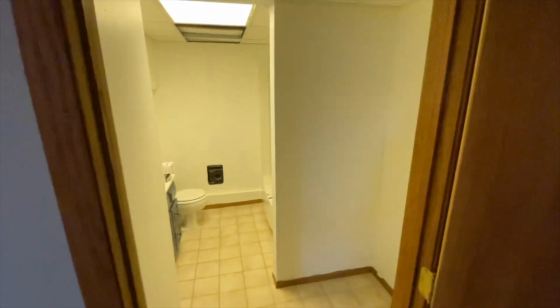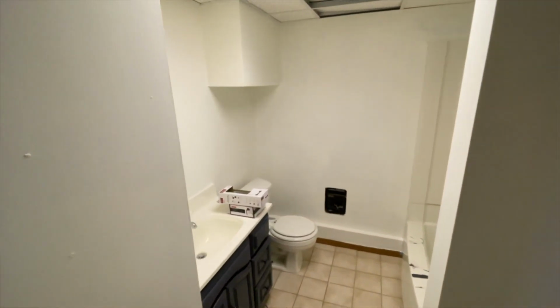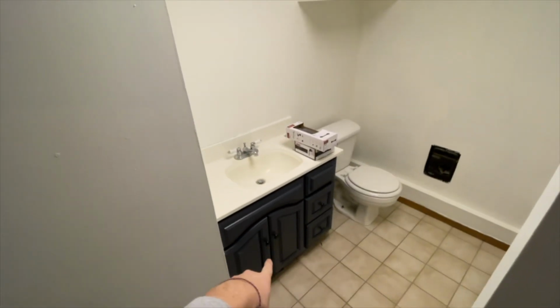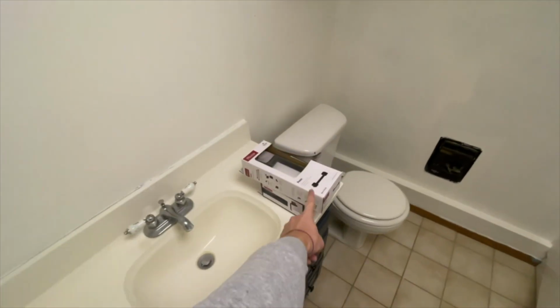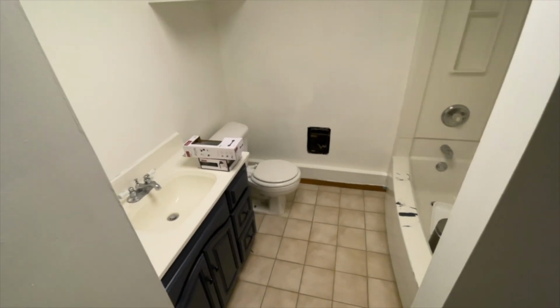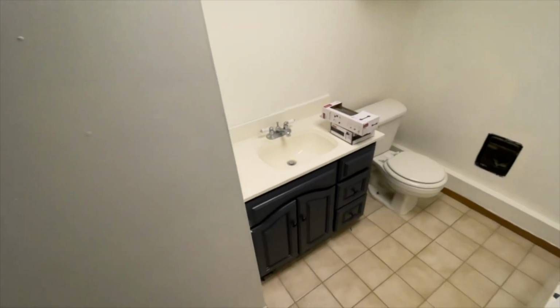The one area is, this was turquoise. So I started painting it white, but I ran out of paint after one coat. So a black mirror will go here. I did paint the vanity navy. I have some new black toilet paper holder and a towel holder for it. And yeah, so that's kind of the update on the downstairs bathroom.